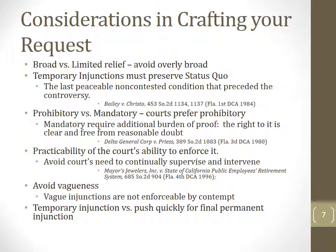Be very certain to avoid vagueness in crafting your request, and then in crafting the order itself. Vague injunctions are not enforceable by contempt. The enjoined party must be held to have known what was required of the party to comply with the injunction before that party may be held in contempt for failure to take or not take that action. In other words, a vague injunction is not enforceable by contempt.